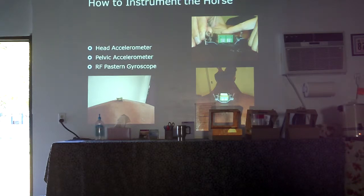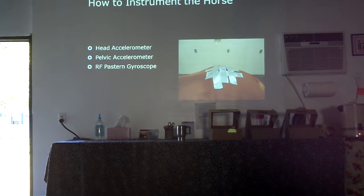Okay, so try to get it on midline. I like to tape my pelvic sensor down like this. I use good old duct tape. Any kind of tape will do. And you want to push it down into the horse, okay? Because you want that sensor to move up and down with the horse. If it's stuck to the hair only, then it'll wiggle. It'll move independent of the vertical motion of the pelvis. So you want to get that sensor stuck down onto the horse.